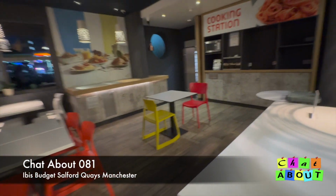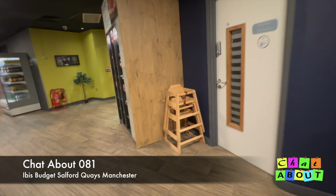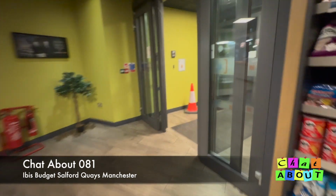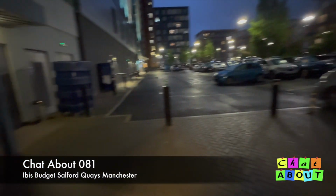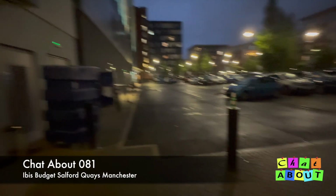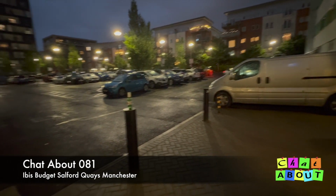The cooking station over here, so there's a microwave and stuff like that if you want to heat up something. And this is the main entrance into the hotel. And this is the car park, which is 12 quid for one night.